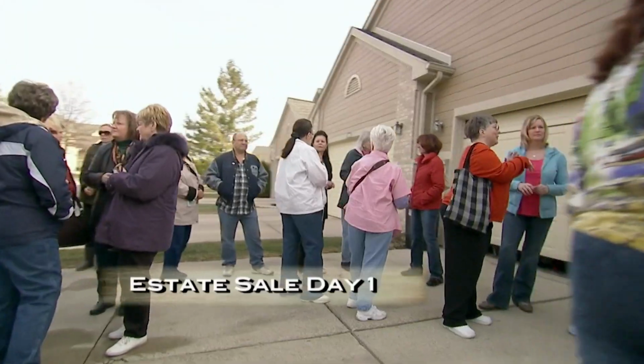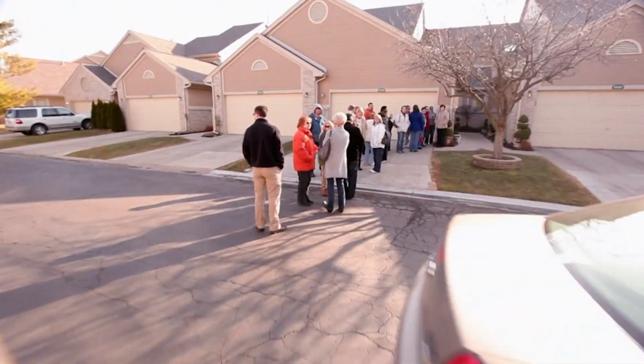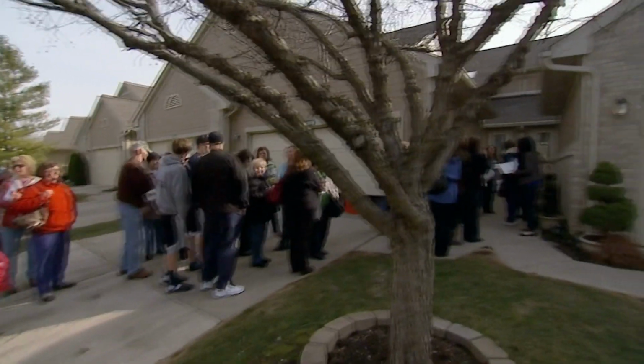Who needs numbers over here? There's so much stuff here that I need to focus on cutting deals fast and getting things out the door. It's 9:45, and some people have already been waiting in line for 3 hours. They're eager to drive some hard bargains, so Cari better be ready. People are chomping at the bit to get in here.